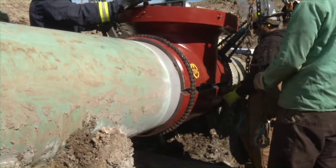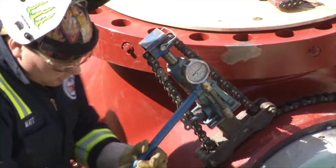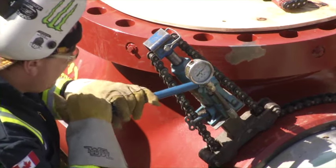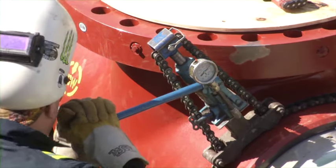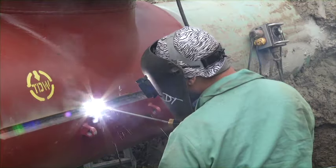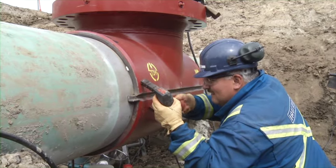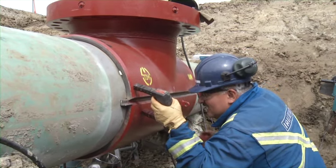T.D. Williamson's procedures call for a backing strip here, so the fitting is not actually welded to the pipe at this point. They also tension the chain clamp so the fit is tight, but not so tight as to squeeze the pipeline. A first pass is welded, the root weld this is called. Then it's tested. And then a whole bunch more.